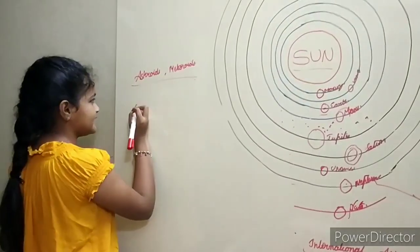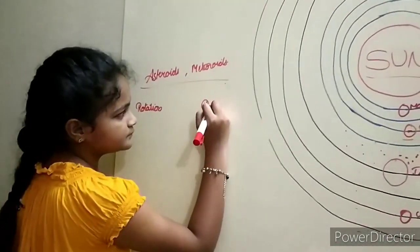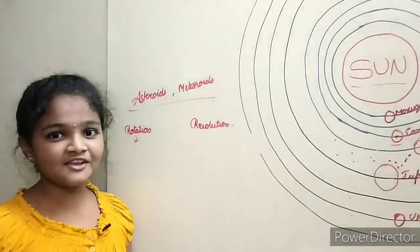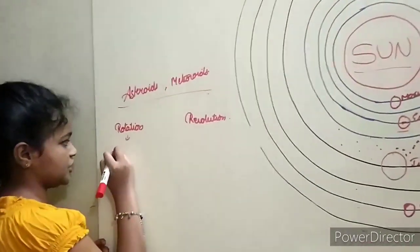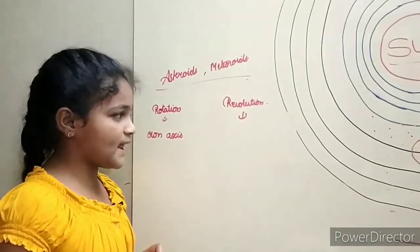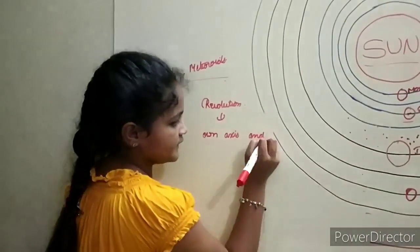Next, all planets have two types of motions: rotation and revolution. Rotation: all planets move around their own axis, which is known as rotation. Revolution: all planets rotate on their own axis and go around the Sun, which is revolution.